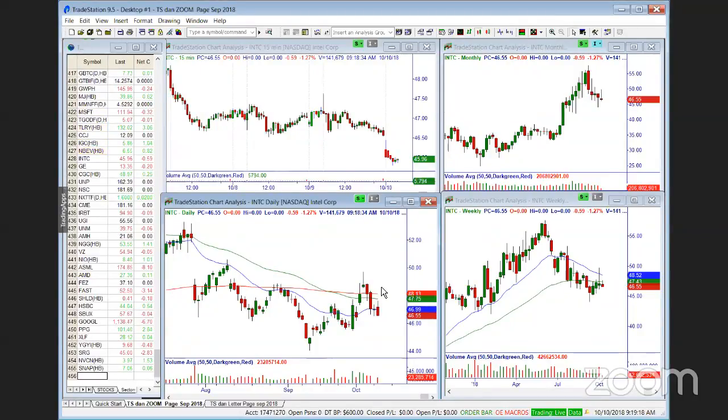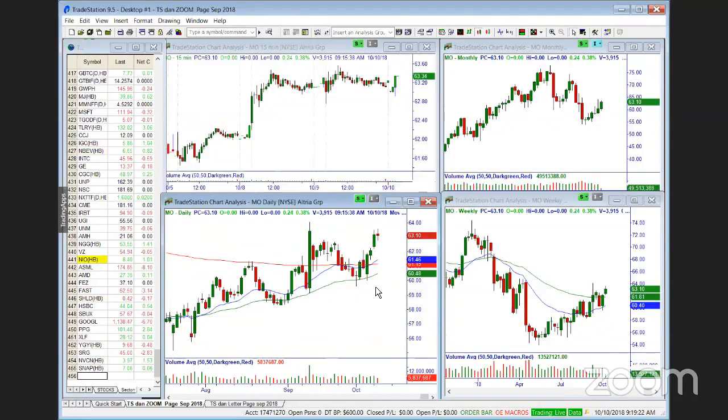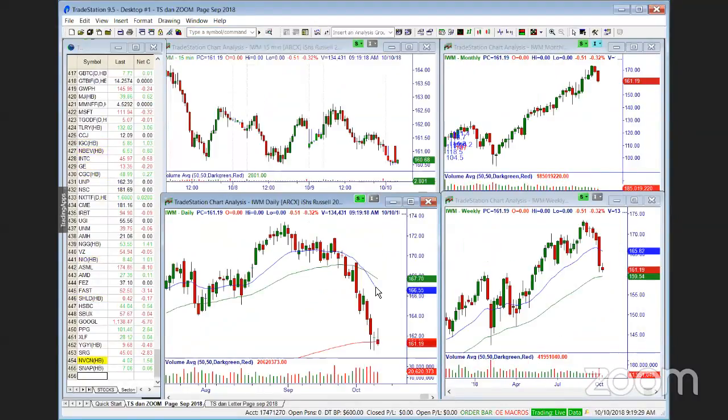Now I'll just look at a bunch of miscellaneous things. Mo, I never triggered because of the excessive move in the first 5 minutes. IWM, we have this put spread that expires Friday.